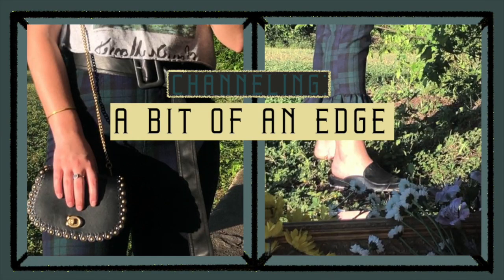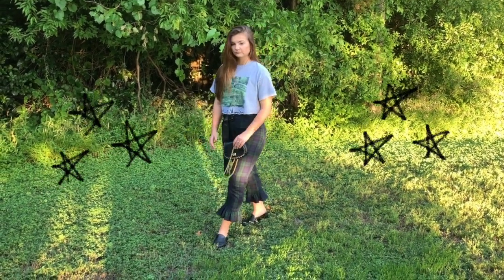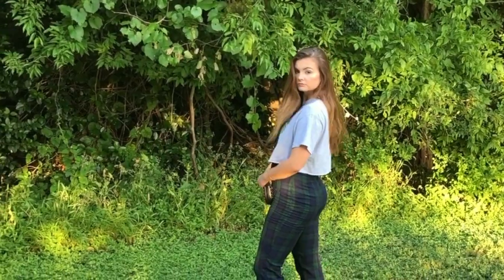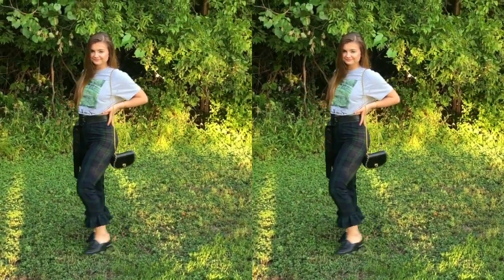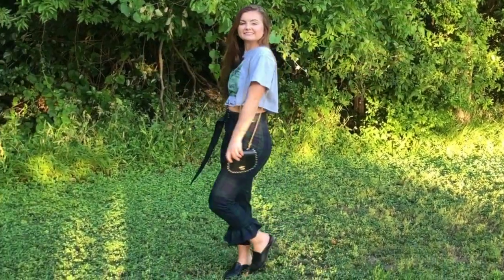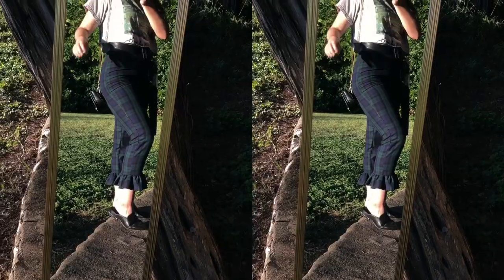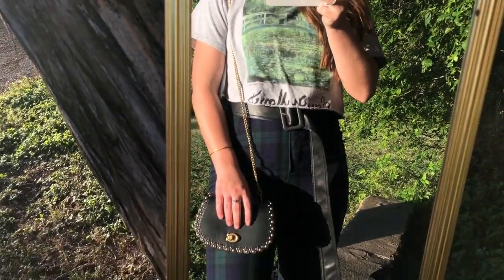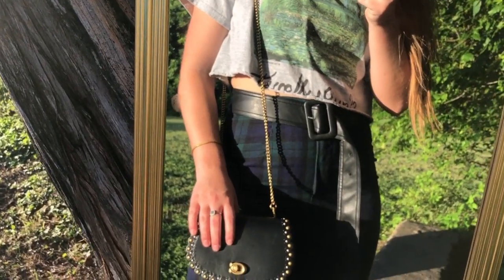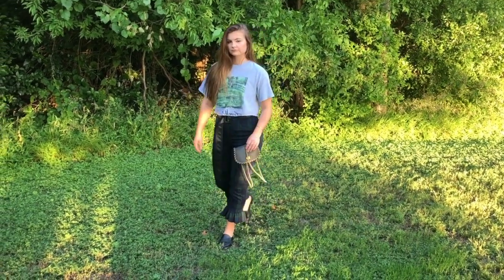Next up, we are channeling a bit of an edge. This look is a dark but really fun pair of pants. They are plaid with little ruffles on the bottom. I am pairing it with a cropped t-shirt and a leather belt. I'm pairing this look with a pair of black leather loafers. I feel like combat boots or something of the sort would also go well. I have also paired it with a black leather purse. And for jewelry, I have done some simple gold jewelry to tie in with the details of the purse. There you have it, a little bit of an edgier side.